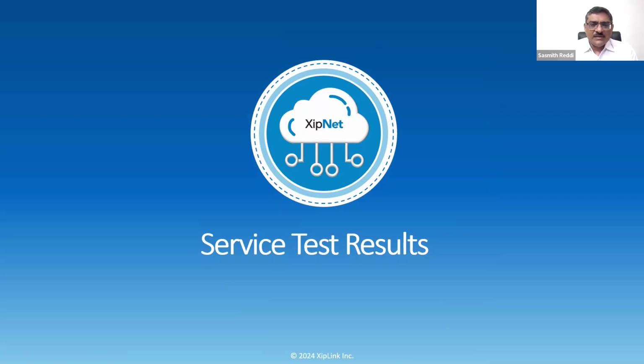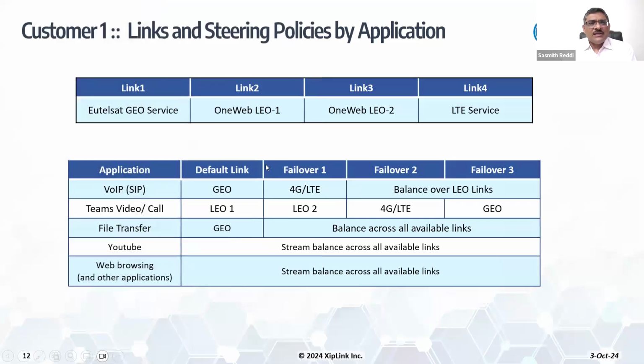I'll cover some of the service test results. We'll show you typical performance for two different customers, and it'll also show you how these applications worked for these customers. So this is customer one, a maritime customer. They had four separate links, or four separate services: Eutelsat Geo service, an iDirect service, OneWeb LEO. They had two of those link terminals on the vessel, and an LTE service when they got close to shore.